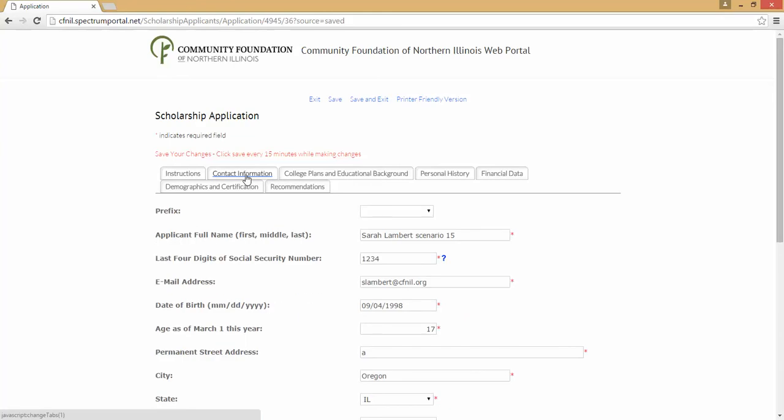The first one's your contact information. You'll see here these stars or asterisks. That means that is mandatory. You need to fill out that question.